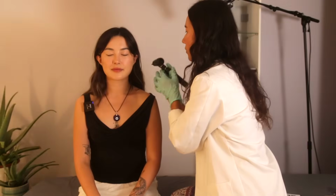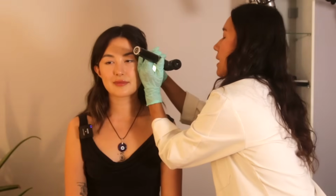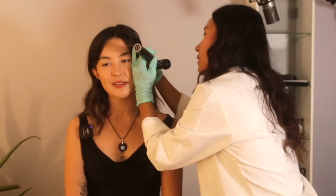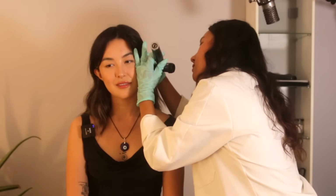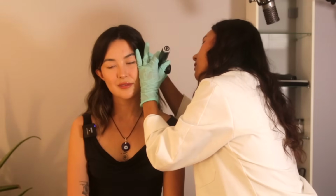So now, let's take a look inside your ear. I have a fresh tip there. And start with your left ear. Let me know if this is painful at all. I can always adjust my technique. Okay, I'm just starting with looking at your external ear and not noticing any discharge or redness, any nodules, lumps. Let's take a closer look now.